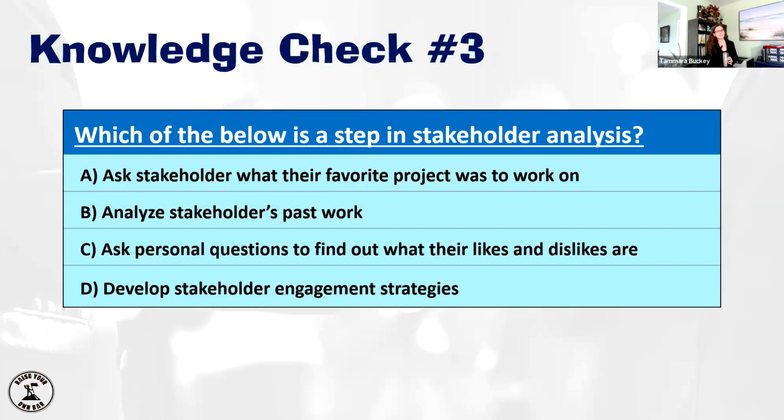And the answer is D, develop stakeholder engagement strategies. Their favorite project, yeah, that's interesting information, but that's not necessarily going to give you a lot of information to resolve a conflict. Looking at their past work is useful, but it may not be relevant. Asking them personal questions to find out what they like and dislike might be part of your stakeholder analysis as you're building trust and rapport, but really D is what we are looking for there.